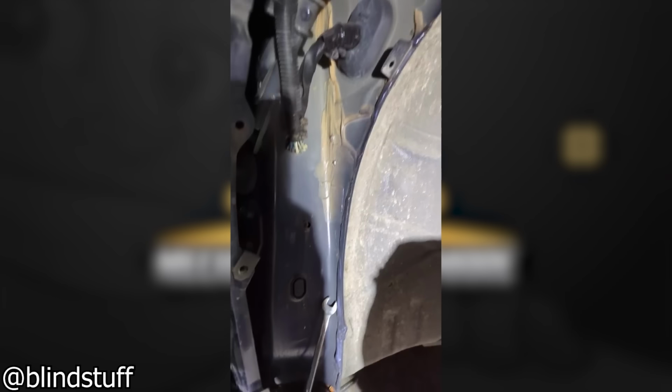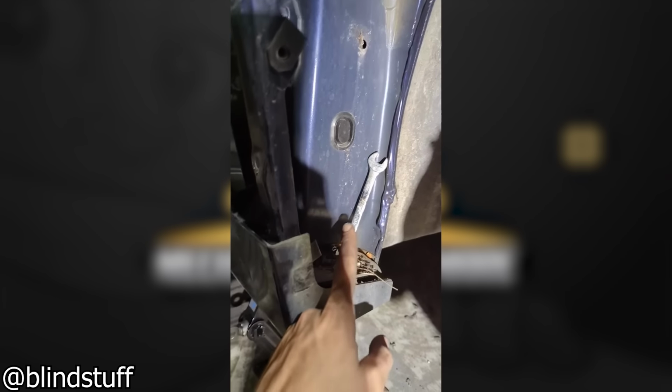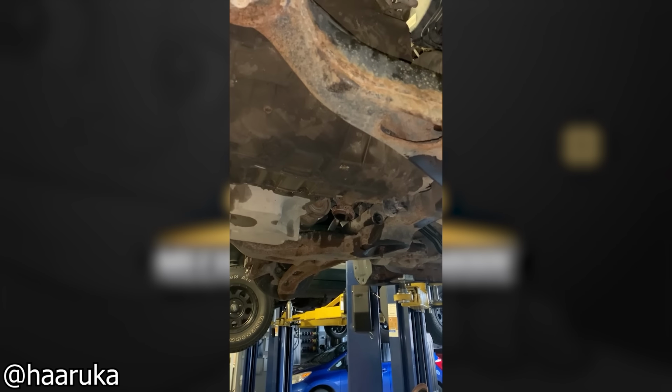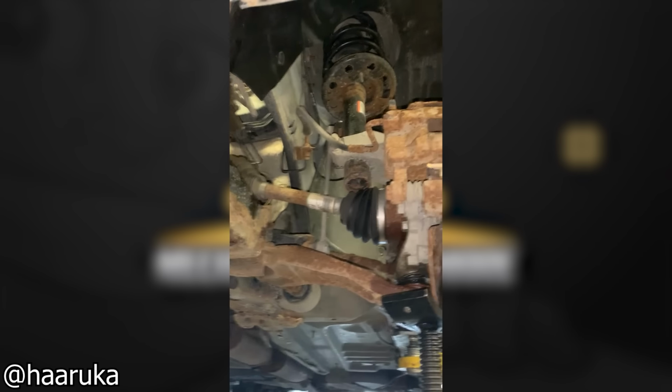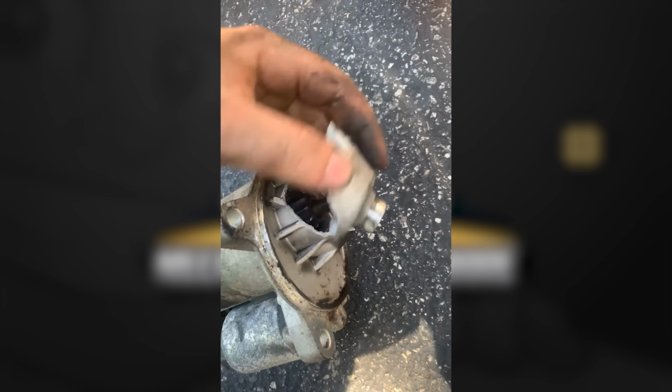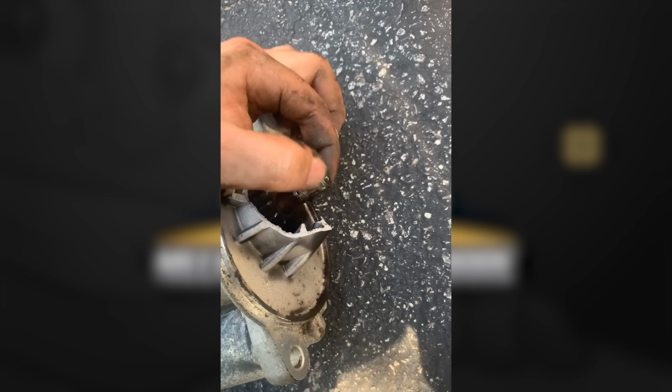So I'm replacing the fender liner on my 2013, and look what I found behind the old fender liner. This is where 10 mils go. So I was using the right key the whole time. Yeah, that's supposed to be there, and this is not supposed to move like that.